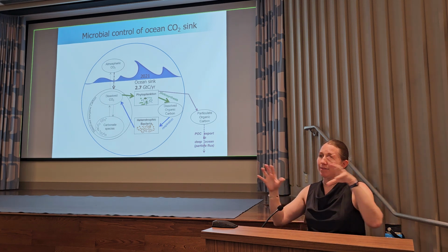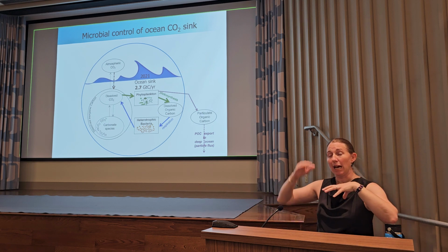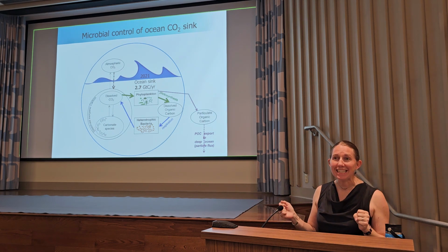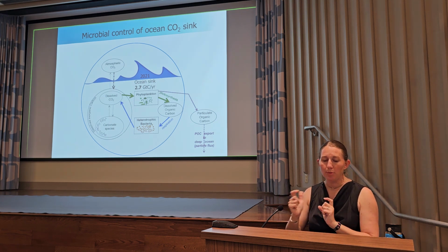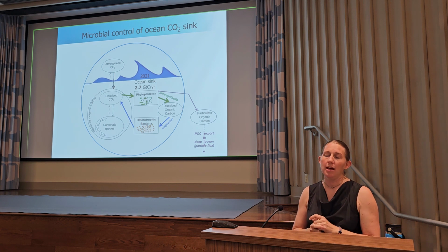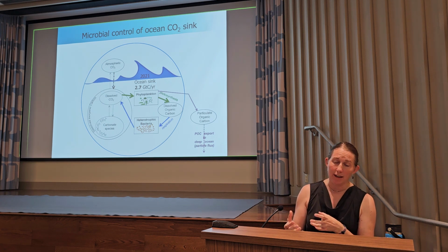And that is not evenly distributed around the globe. It's not evenly distributed with depth. It's not evenly distributed seasonally, and it's highly variable. And it responds to all sorts of parameters in the environment: the particular communities that are there, the nutrients that are available, the temperature of that environment.